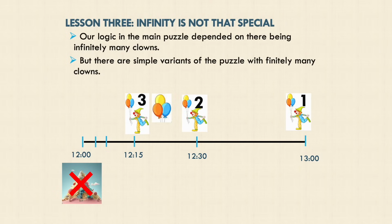Okay, so our original puzzle really depended on us having infinitely many clowns. But I want to suggest that there are variants of this puzzle that involve only finitely many clowns. Okay, so here's a variant that involves just 2 clowns.